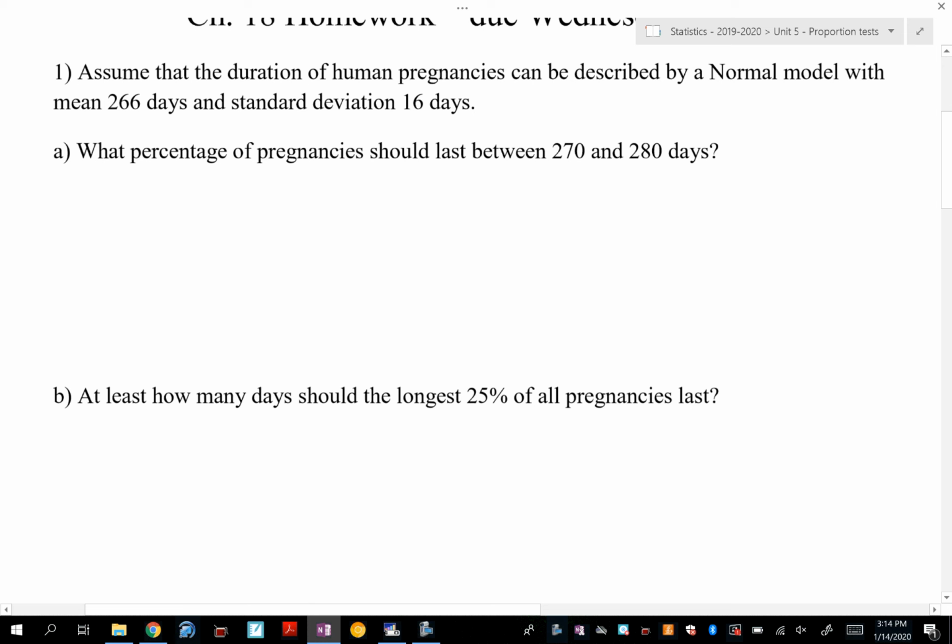We have information that the duration of a human pregnancy can be described by a normal model, so a capital N. Anytime you do a normal model, you need a mu and a sigma, a mean and a standard deviation. I'm using mu and sigma because these are for a normal model. In this problem, the mean is 266 days, and the standard deviation is 16 days.